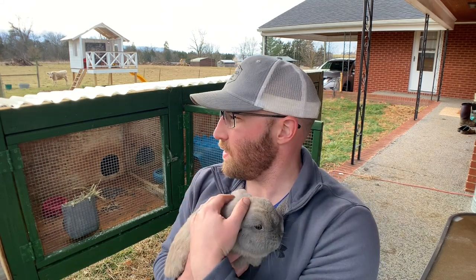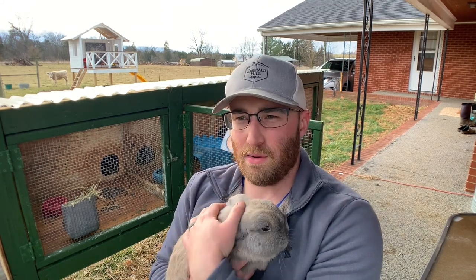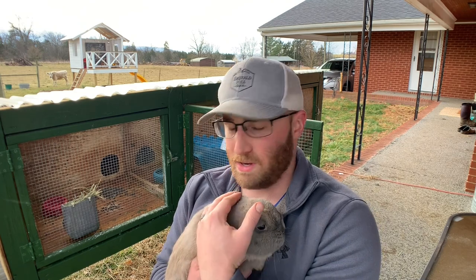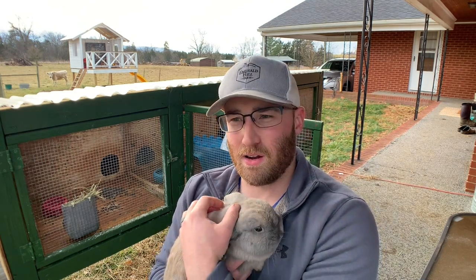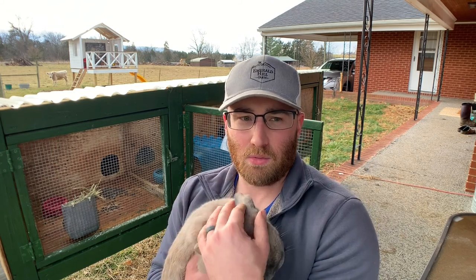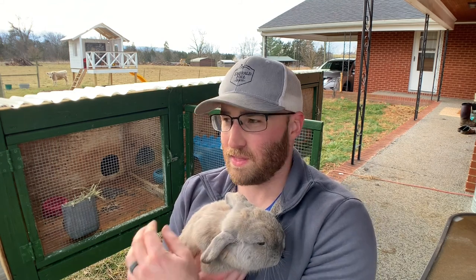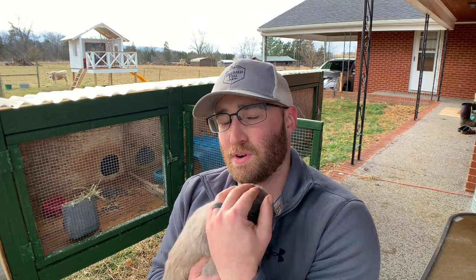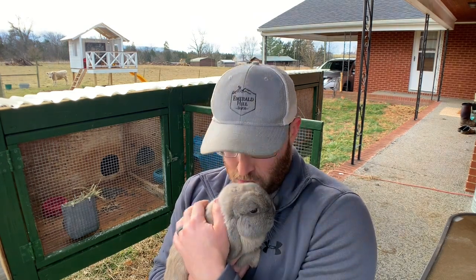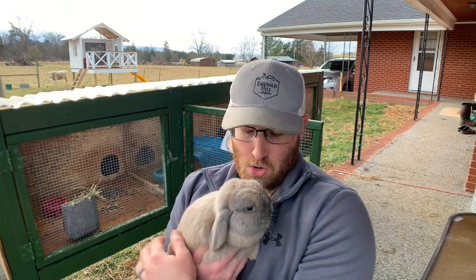Eventually this will actually go out into the garden area. Right now we just have it close to the house because it makes it a little bit easier doing the chores in the morning. But these little guys will go out into the garden area, and then we can give them scraps from the garden, stuff like that. Also their poop will fall through the bottom of this, and then we can use it as fertilizer in the garden as well. But they're very sweet.